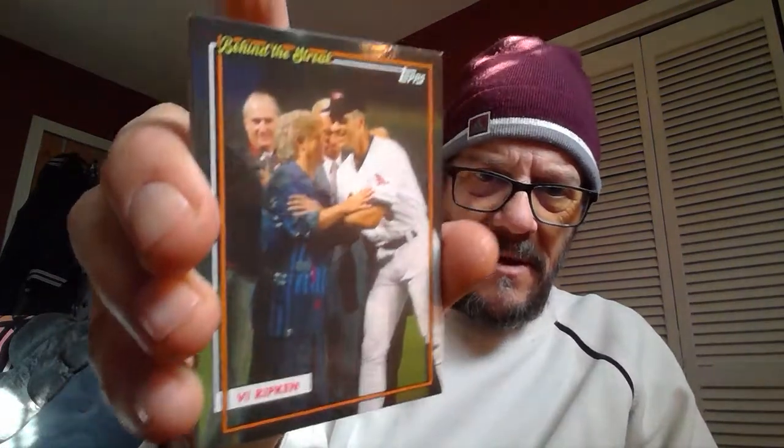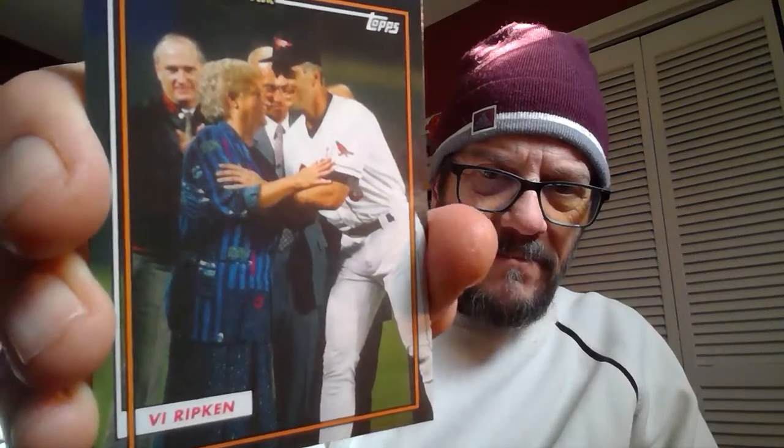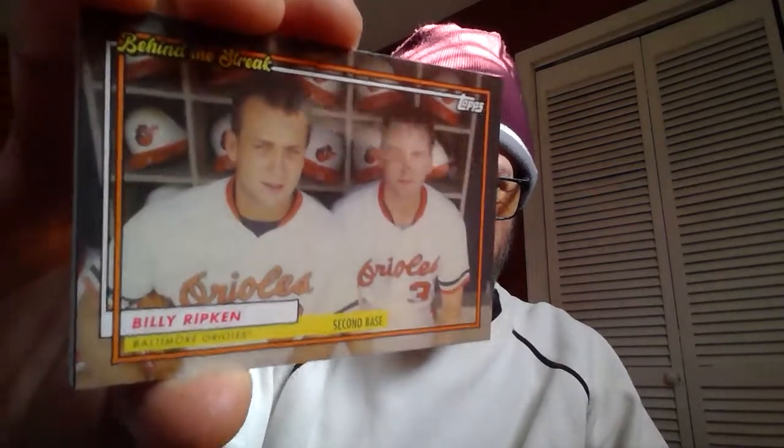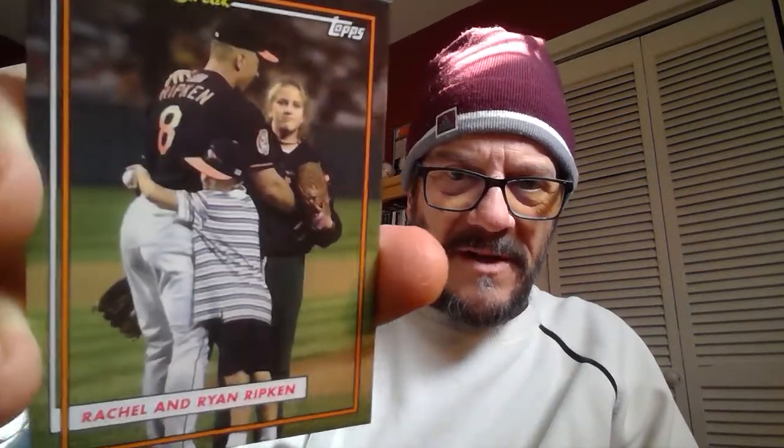Ripken. I guess that's his mom. That's pretty cool. Here he is. A very cool picture. Him and Billy in a dugout shot from when they were very, very young. So it's cool that he got one just with Billy in there. And Rachel and Ryan again, his kids on the field. Very nice getting the family shots in there, especially around the holidays.